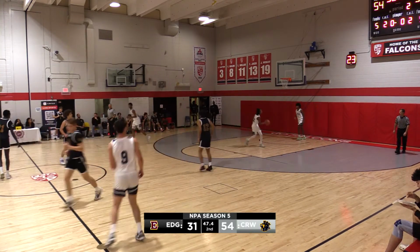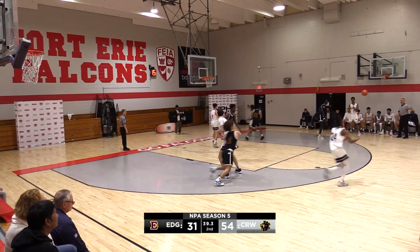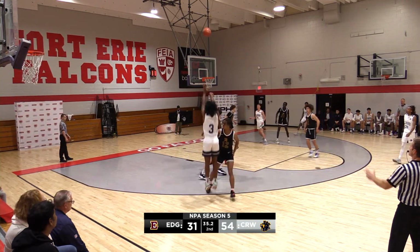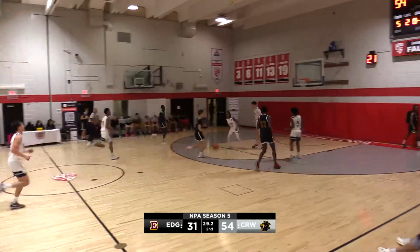Inside score from Dallas cuts the lead. So 21, 46 seconds left in the first half. It's been all Royal Crown. Gonna get their first win of the season. Blake shoots a 3. Couldn't get in. It's coming down the other way. They want to finish the half strong.